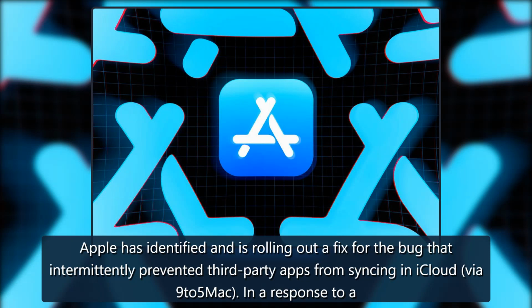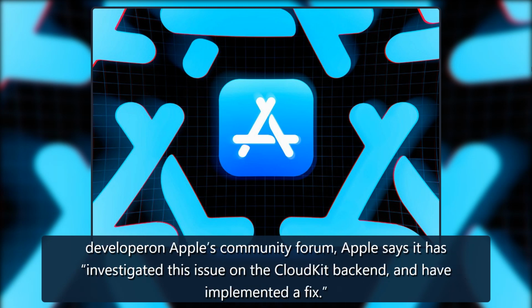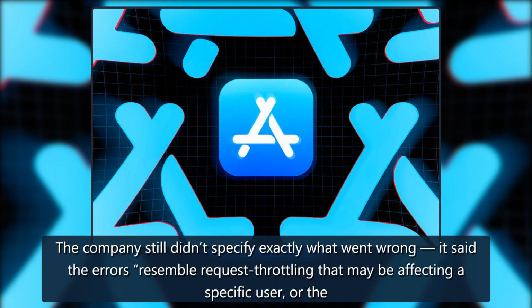Apple has identified and is rolling out a fix for the bug that intermittently prevented third-party apps from syncing in iCloud, via 9to5Mac. In a response to a developer on Apple's community forum, Apple says it has investigated this issue on the CloudKit backend and has implemented a fix. The company still didn't specify exactly what went wrong.